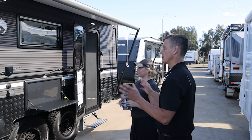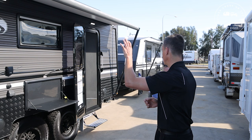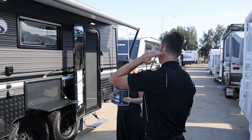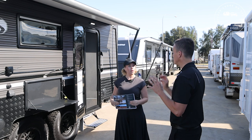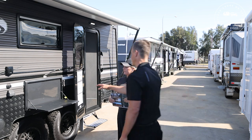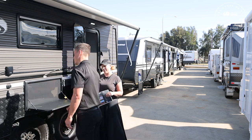The outside features we can see, these roll-out awnings, they are standard on every one of our caravans. They're going to come out, again I'm talking imperial, 8 feet off the side of the caravan, or 2.4 meters. It's going to give you a nice, good shade over the top of your head, and you'll find you'll do most of your entertaining outside. So a nice picnic table here for your wine, your nibblies, that sort of stuff.